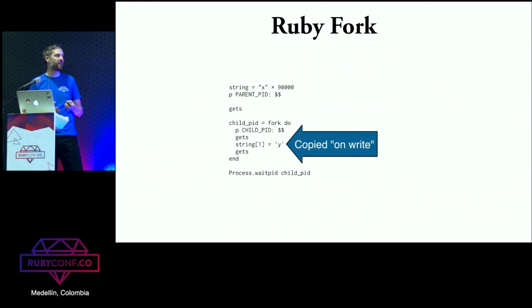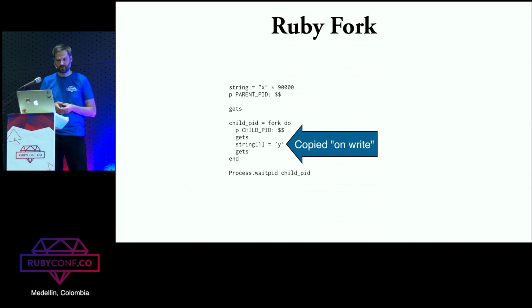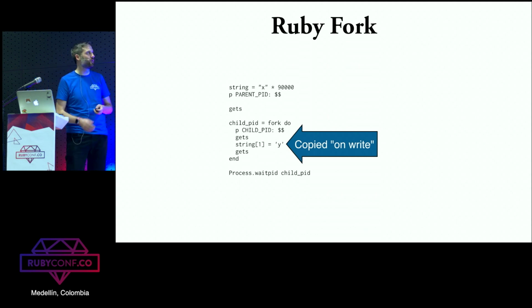But as soon as we write to that string in the child process, then that chunk of memory will be copied. So the operating system automatically deals with that copy for us. So the Ruby programming language has nothing to do with it. It's just the operating system.